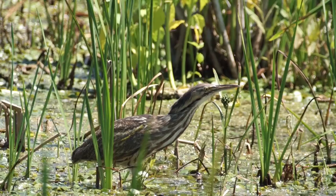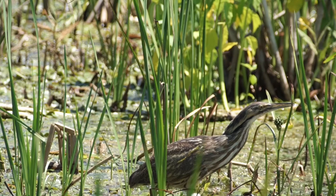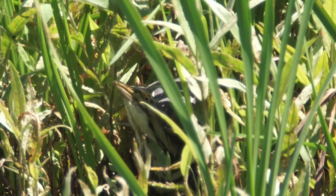So again, if you're just tuning in, we're looking at an American bittern. It's in the same family as the great blue heron, the great egret, least bittern, the snowy egret, green heron, all of those are in the heron family, and we're watching an American bittern right now. Might be out of our view. Timing is so important. You know, had we been here just a few minutes earlier, we would have missed this.